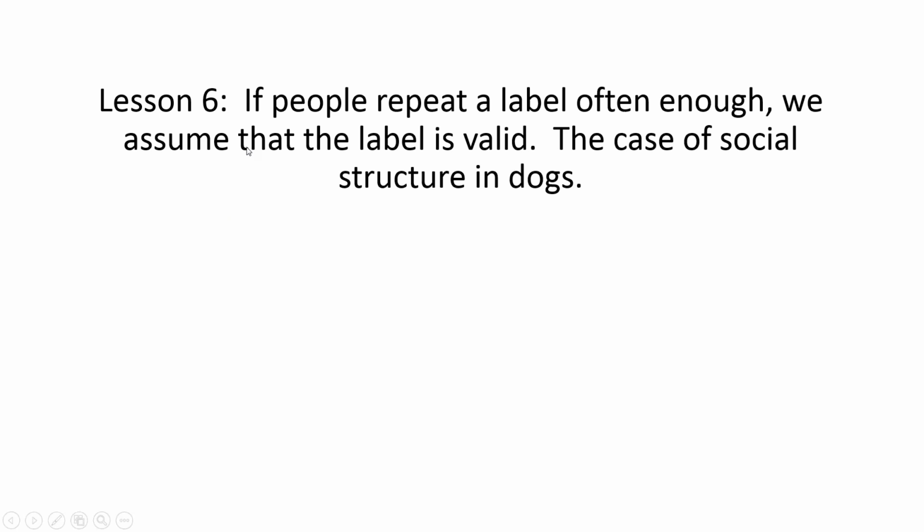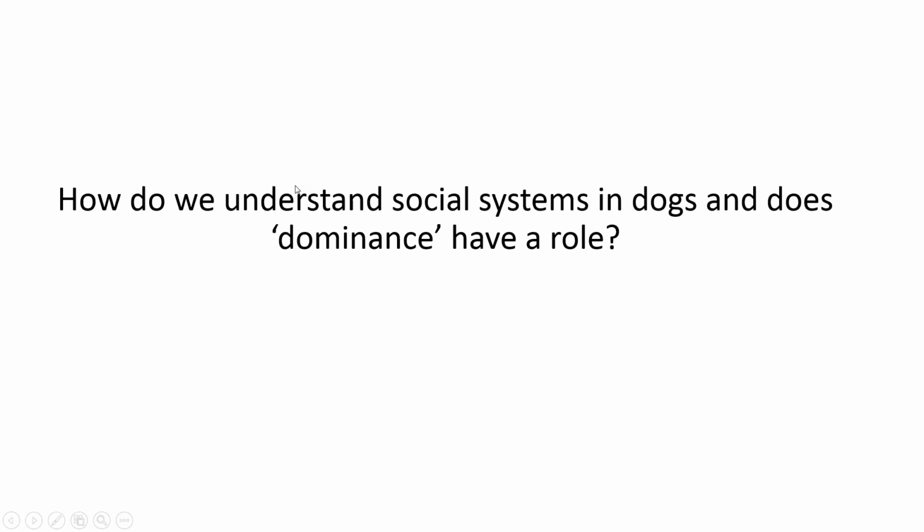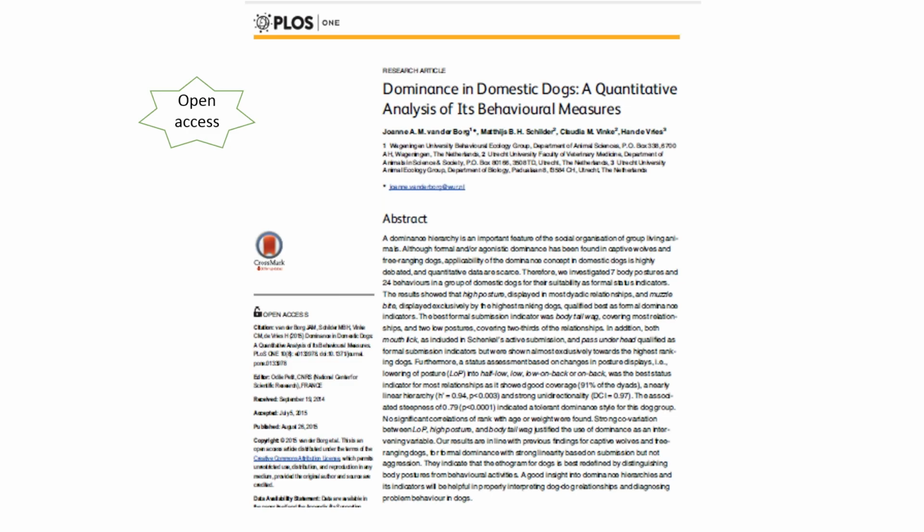Lesson 6: if people repeat a label often enough, then that label's valid. This is the case of social structure in dogs, and we're going to take on dominance because I know this is a huge issue. I'm not going to discuss the whole issue, or that would take up the remainder of our time, but I am going to talk about one paper that came out, what they intended and what they did, what that means for their study, and what that means for pet dogs in general, and how we got to the mythology we got to. And these 20 lessons were all arranged in a specific order, starting with reminding you that what we think we know, we don't always know, and that what we measure, we may not have validated, and that how we think about things may be biased.